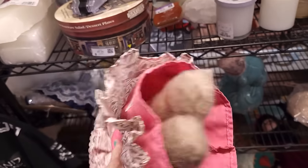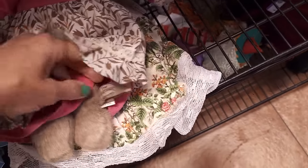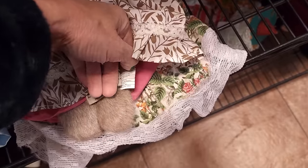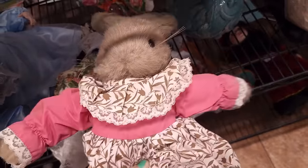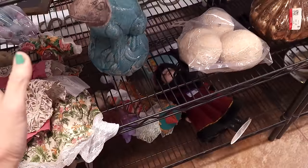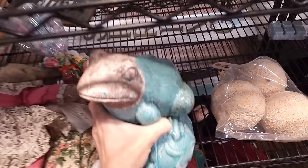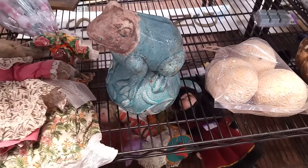Cute little bunny. Who makes you? You've got an older tag, actually. The Heritage Collection, Gund Brothers. Looks like a vintage tag to me, but I'm really trying to stay away from the plush as much as I do love picking it up. Just right now, I have a lot of plush to deal with. And then there is a blue frog yard guy. 10 bucks though. I don't think I can do that for $10, but he is pretty cool.